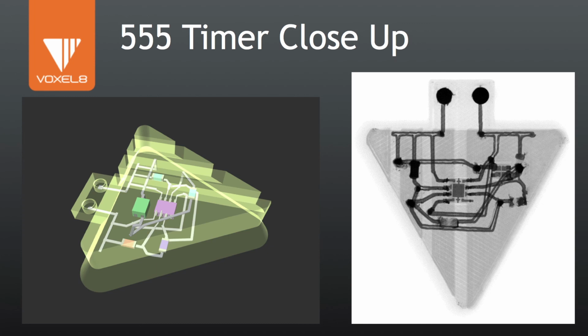This is the full platform. You design in Autodesk software, you print on the Voxel8 printer, and then you have your functioning device coming directly off the printer. And here's a close-up of what we're able to do. You can see the traces in there, and you can see the design file on the left and all the different layers we're printing on there.